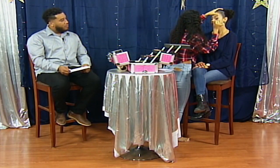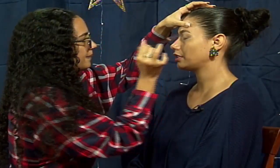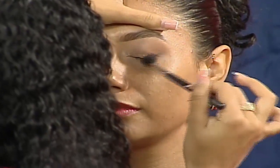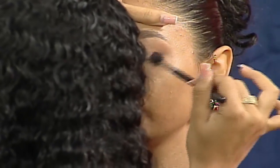Lodging and transportation fees. So I feel like you're moving into something different on my eyes. What I'm doing is putting a little darker brown on that first neutral shade, right in your outer crease, on the edge of your eye. That just gives me the depth that I want to create on your eyes.